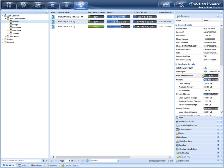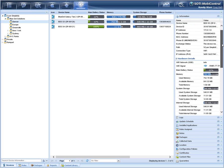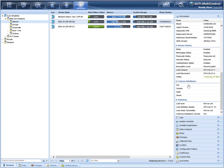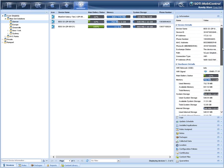So here I have the opportunity to see the actual battery status, the memory status for all the different memory that's available. I can see the MAC address of the phone. Again, a lot of very important detail information that I can use in terms of my device management. Might be very important if I want my devices to participate in my local Wi-Fi network, but I do want to restrict access to specific MAC addresses. This really helps to enable all of that. So lots of great information that we can see here.